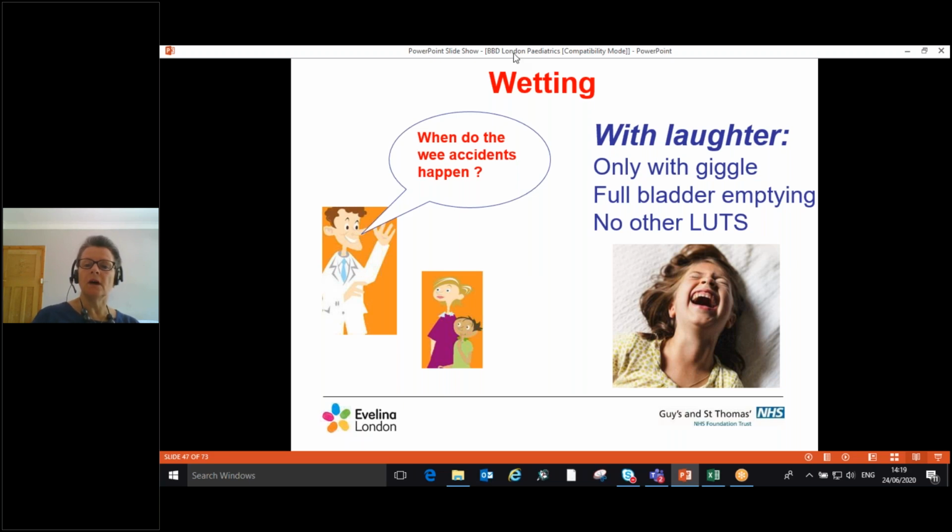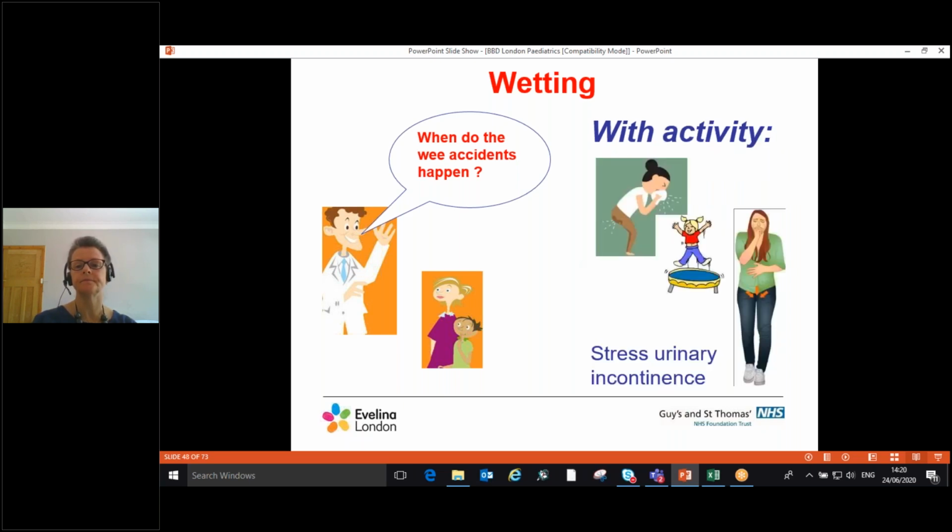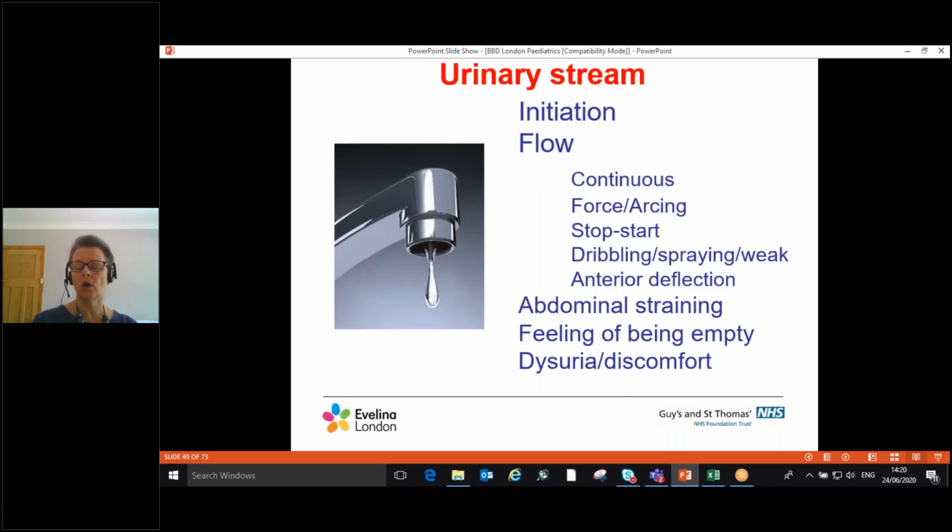There is this wetting that occurs with laughter. Actually, the commonest cause of wetting with laughter is bladder overactivity, but you do get a few children that only wet with giggling, not polite laughter, giggling only, and the whole bladder goes. That is very rare, and we think it relates to frontal cortex inhibition problems, because actually the treatment is methylphenidate, Ritalin, which they respond to very well. With activity, coughing, sneezing, jumping on a trampoline, that's stress urinary incontinence, extremely rare in children, slightly more common in cystic fibrosis because of the coughing, and now becoming more common in teenagers because of obesity.